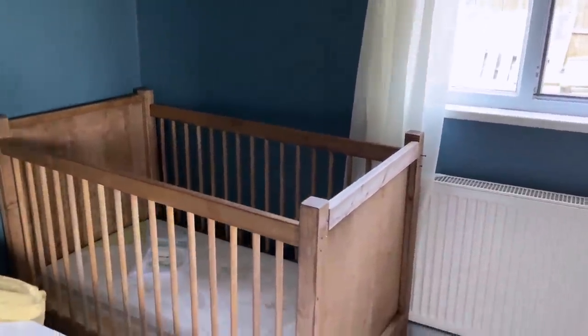But you can see that there is a little problem here. My mom has visited us and she's staying with us for the whole month. So I don't know if my mom is sleeping in the nearest room. So I'll just sit here on the stairs and talk to you about that crib. There is actually a very funny story behind it.